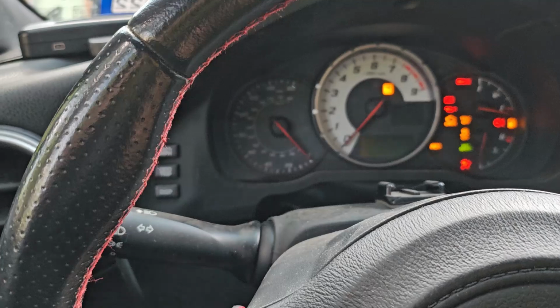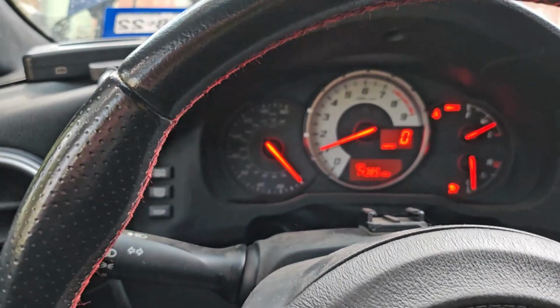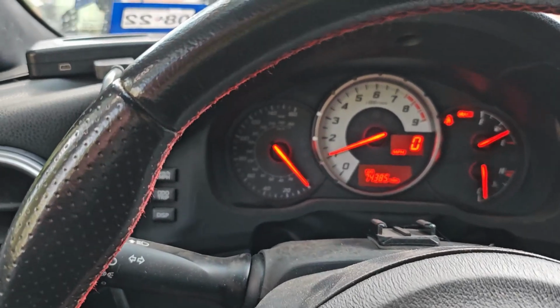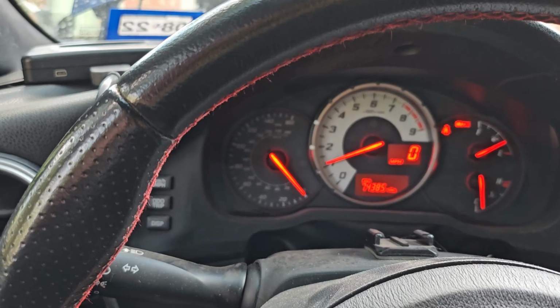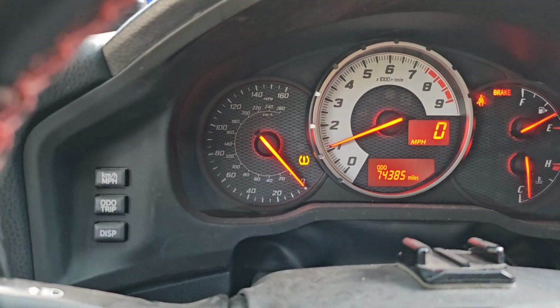Alright. I've got the heater running full blast, so sorry for the wind noise. She's alive! A year and 11 months, we're back, baby. Oh man, that didn't even focus. We got 12K less on the motor.